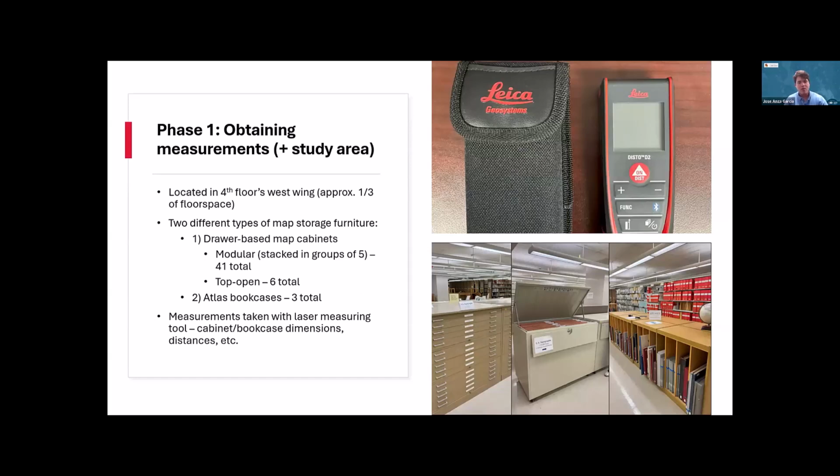Okay, so for the first step of our project, what we wanted to do is obtain the measurements, but I think it's also useful to go over a little bit more about the study area and the map library in general and what it looks like. So it's located on the 4th floor of McKeldin Library's West Wing. So basically we have 7 floors and each floor is divided into an East Wing and a West Wing. So just in that West Wing, it approximately uses up a third of the floor space.